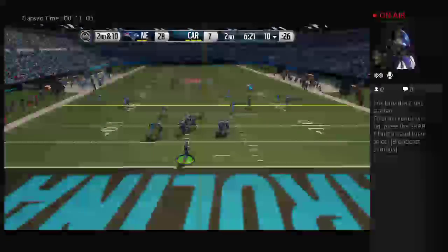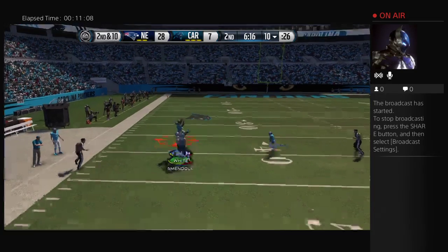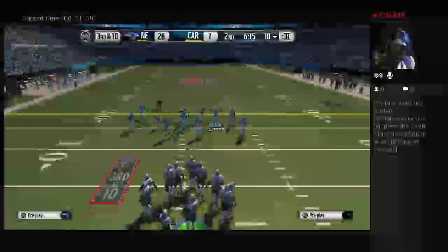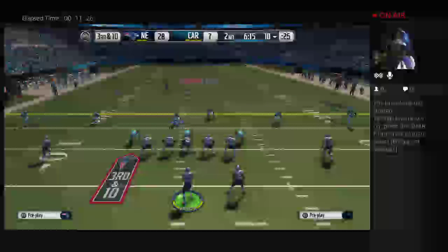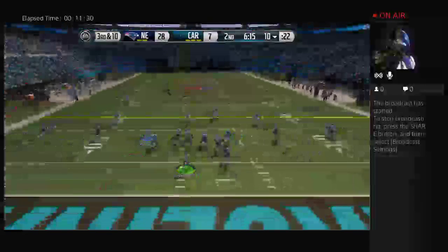Second and 10. It's Brady down the field. Could have been intercepted. Every quarterback in the NFL is going to have one or two passes a game that can be picked off. Most of the time they're dropped, and this time that was a bad drop by the defense. Plenty of defensive backs out on the field for this one. Third down and 10.